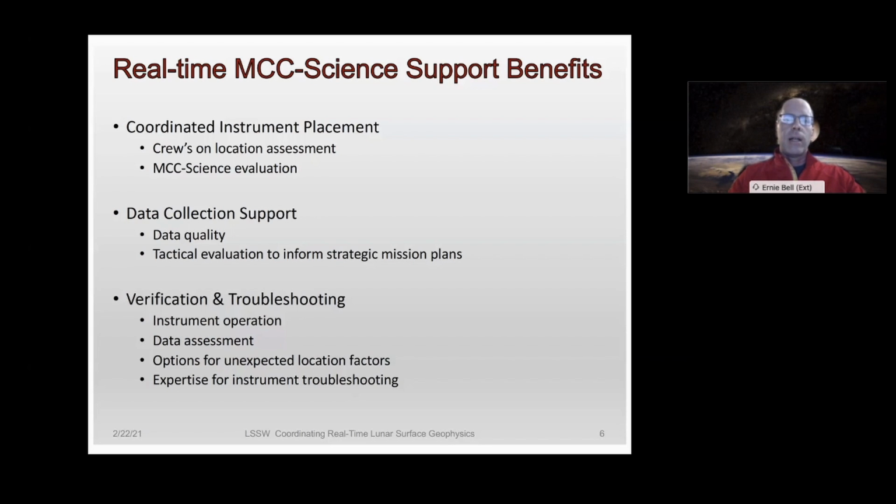And then finally, MCC science could provide expertise in assessing and troubleshooting instrument operations. So this would include providing both task options based on unexpected features of a location. So if we want to make adjustments real time based on crew assessment, we could help with those results. Next slide, please.